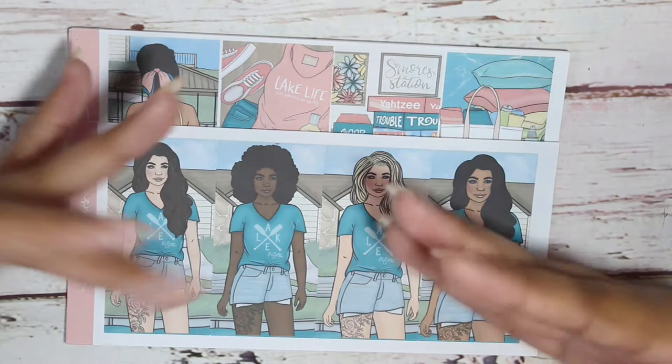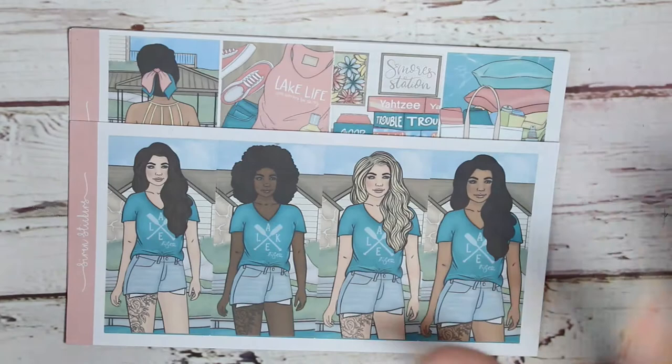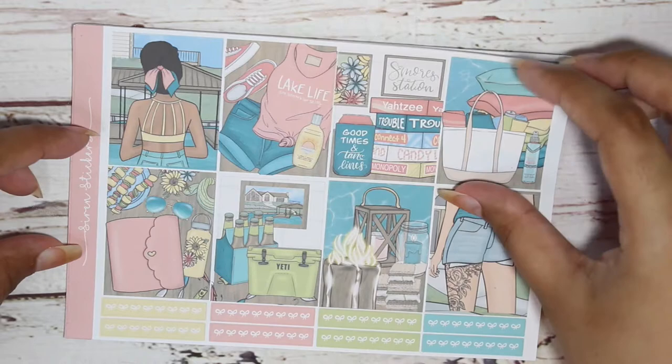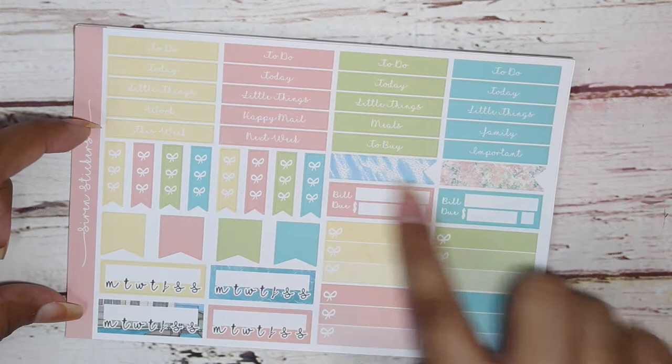And she and Kittenish Jess have both just been so inclusive with all of their artwork that they've been coming out with recently. So just props, 10 out of 10, recommend just buying anything from anyone with their artwork, specifically from Siren Stickers, but also just from your favorite shops. So there are these tall girl boxes, and then again you have the 8 boxes and the bow headers, the script headers, bow flag checklists, regular flags, habit trackers, half heart checklists, bill dues, and other flags.